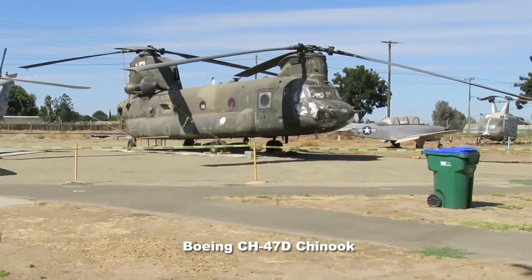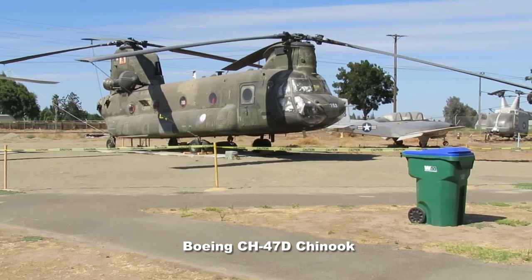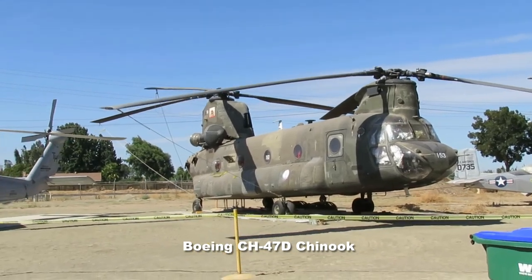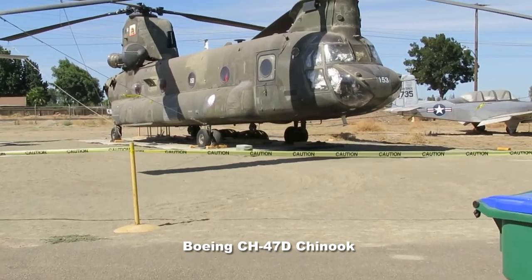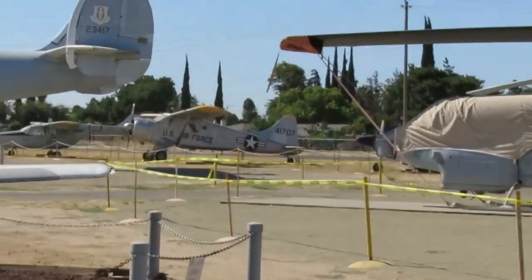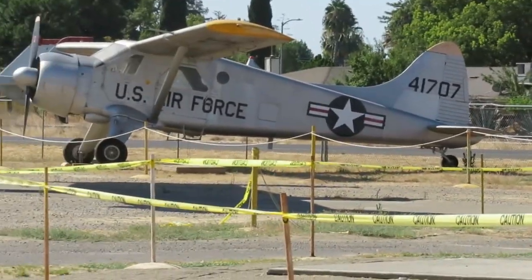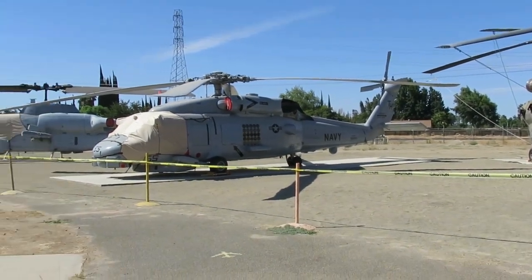This guy here is a Boeing CH-47D Chinook dual rotor cargo and utility helicopter. Troop transport, all sorts of roles. Yeah, those aircraft over there we were looking at earlier, those were relocated here from where they put these new pads in for the helicopters.